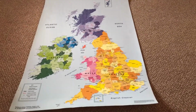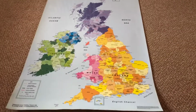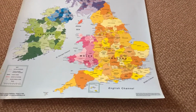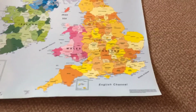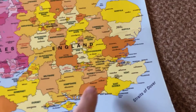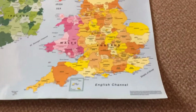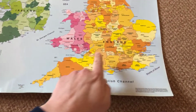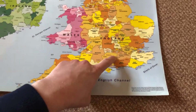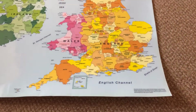Okay, so we're going to have a little think about the capital city of England because of St. George's Day. And can you remember the capital city, what it was called? It was called London. And London is in the east of England, whereas we are in the south west. So you would have to travel all the way up to here to get to London.